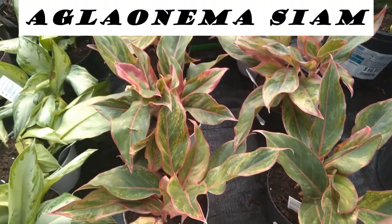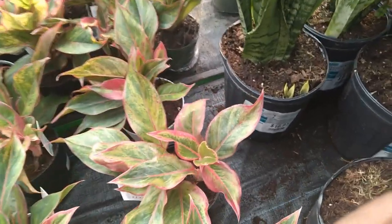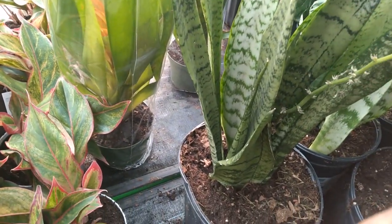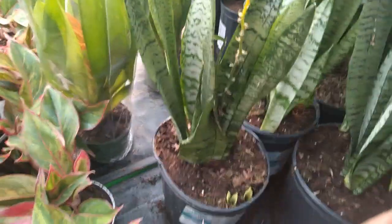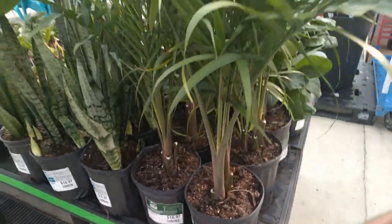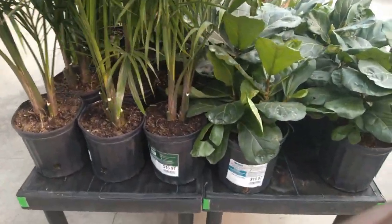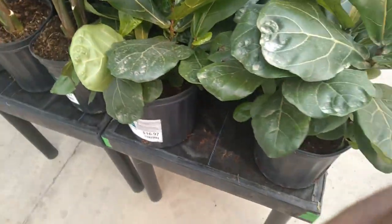I forgot the name of it. It starts with the S. Check this out, you guys. Sansevieria, $16.97. It had flowered already. I haven't seen one of these in person, but cool. We also have some Majesty palms here for $16.97 as well. And then if you look down, we have some fiddle leaf figs, also $16.97.